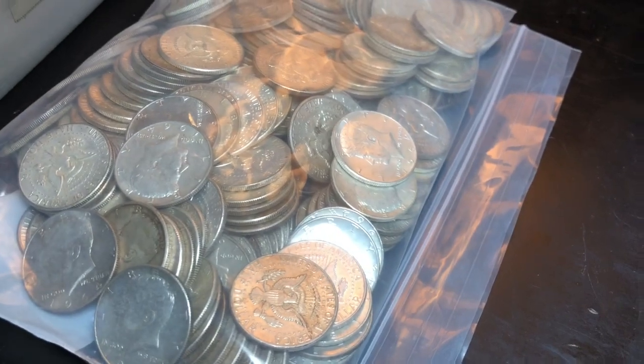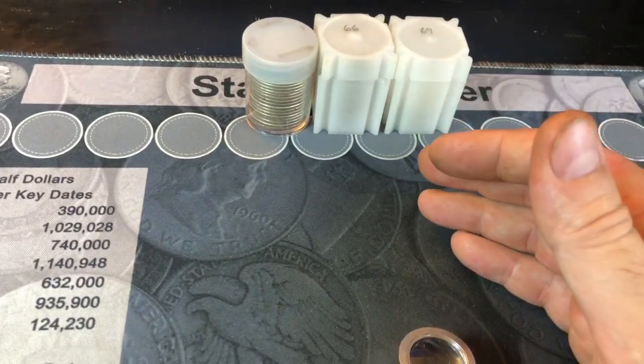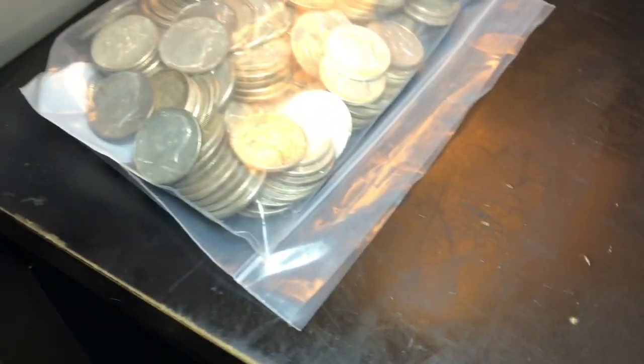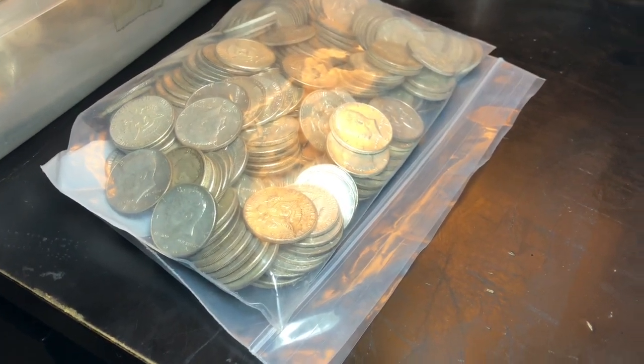Now that we've done that, we're going to move on to the Kennedy half dollars next. And that, my friends, will take me some time, but I will be putting them under my scope, and I'll be bringing them up on the screen to check for all the DDRs and DDOs. And with probably about 300 of them there, it's going to take some time.